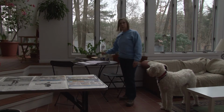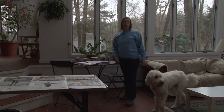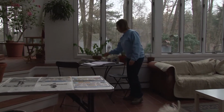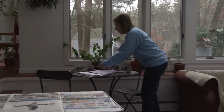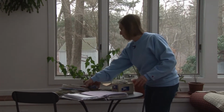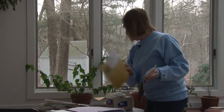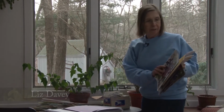Seeds and ordering seeds and planting your garden is probably the biggest task I do in January. As you can see, I get tons of seed catalogs. Once you get on one list, you're on everybody's list. For gardening supplies, for seeds, for plants.